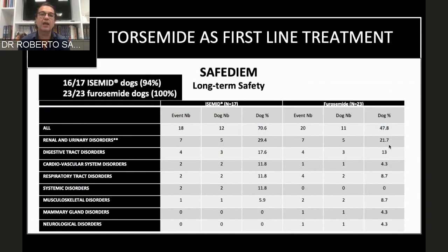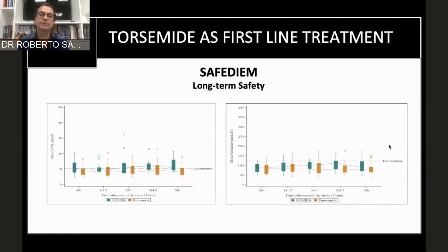And so I think that according to this study, we can use torsemide as a first-line treatment in dogs with cardiogenic edema. Here you see the urea that is kind of stable over time, and also creatinine that was stable over time.